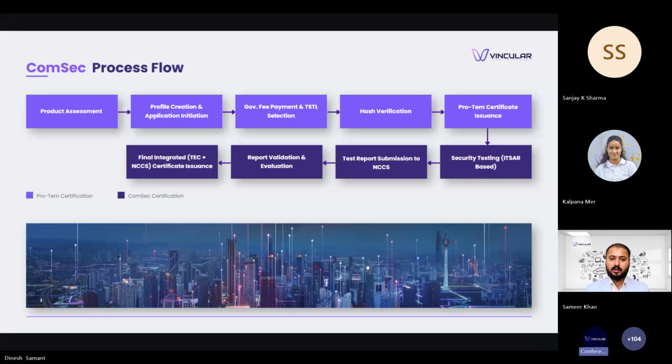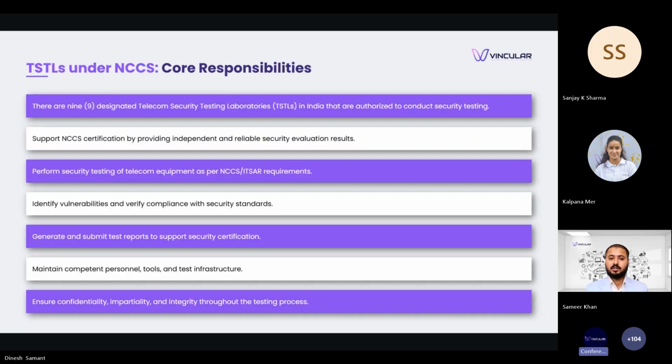After completing the report evaluation process, NCCS issues the final COMSEC certificate for the product, which will be valid for 10 years. Now this slide highlights the key security testing areas evaluated during telecom security compliance assessments. Since the testing framework is divided into different categories, think of security testing as a comprehensive health check for a telecom product. The evaluation begins with access and authorization, where testers verify that only authorized users can access the device and perform critical operations.